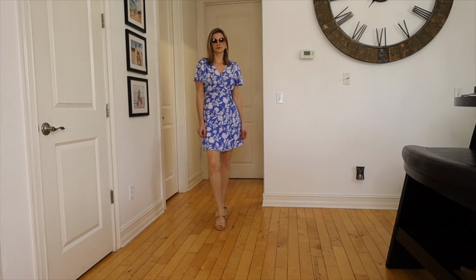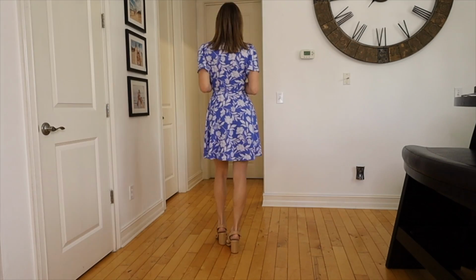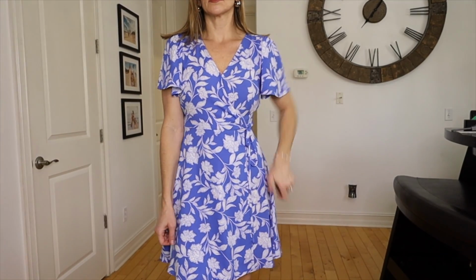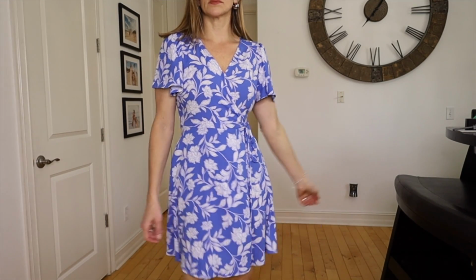And it also has a little snap in the bust area, which I love, because when it doesn't, it's like I'm exposing myself to everybody. So I don't understand why all dresses don't have that when they're a wrap dress. But anyway, this one does, which is great. It does come in some other prints, but I just really love this little blue and white.